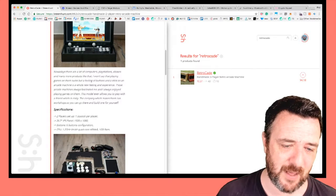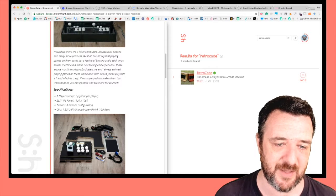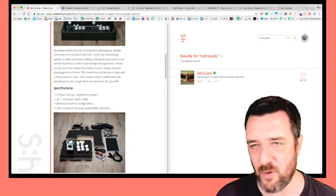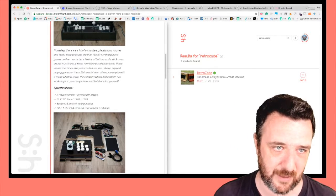This looks similar actually, or maybe a cheaper version of it, not as polished as the other one. Two-player setup, 20-inch IPS panel for 1920 by 1080, so full HD, a 1.2 gigahertz 64-bit quad core, which is more than enough for the old retro games. I'm sure it'll just play perfectly.